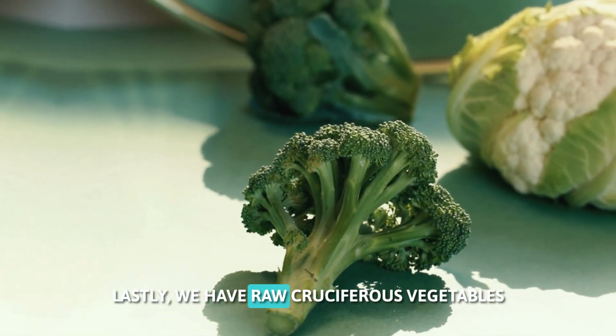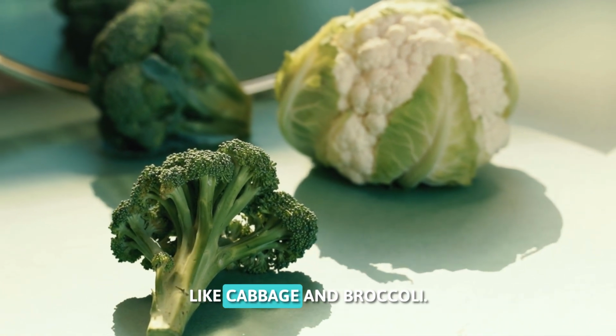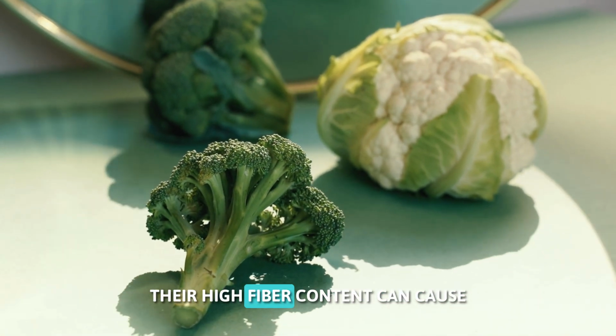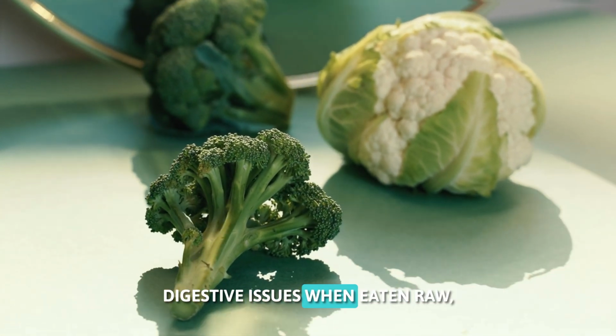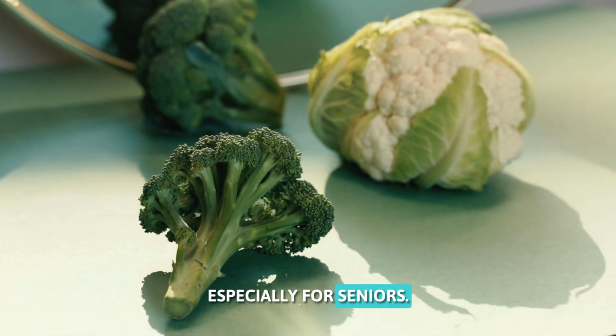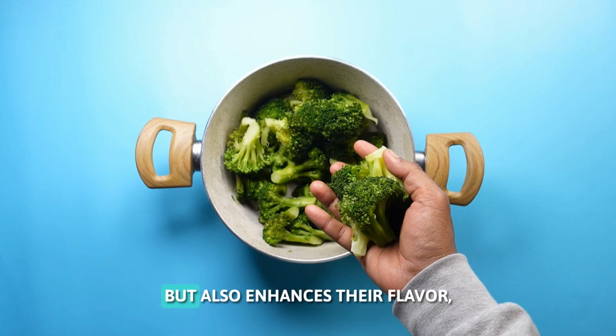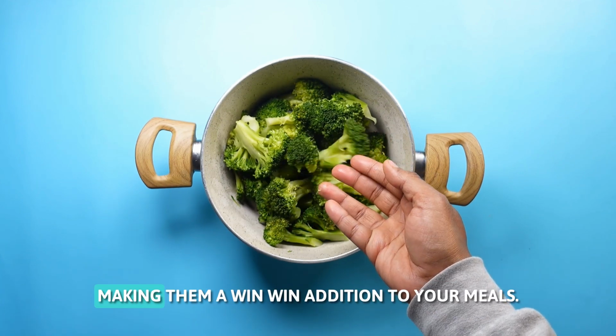Lastly, we have raw cruciferous vegetables like cabbage and broccoli. While these are excellent sources of vitamins, their high fiber content can cause digestive issues when eaten raw, especially for seniors. Cooking these vegetables not only makes them easier to digest, but also enhances their flavor, making them a win-win addition to your meals.